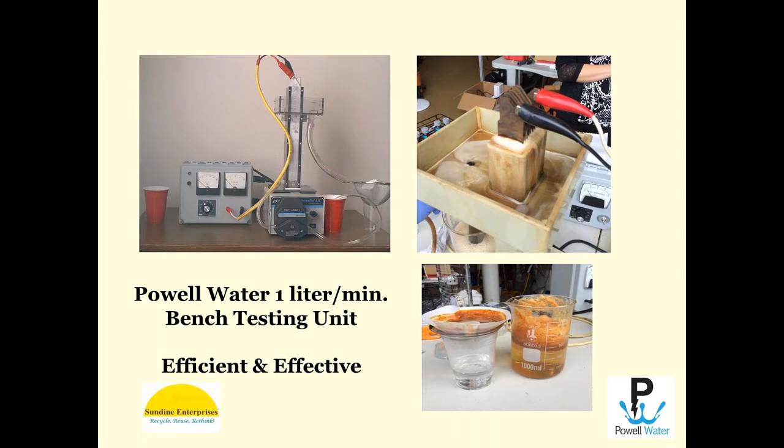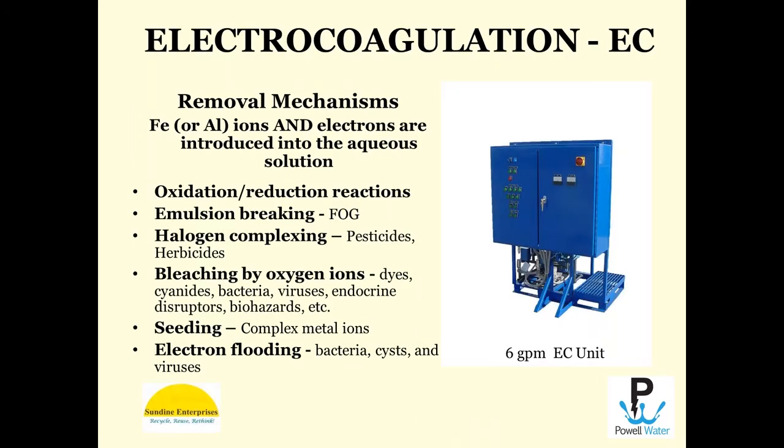Here's an example of a bench test unit that we can take around and treat and test water for individuals. If people have labs that they can test the water, we can run it through the EC, test it, do several runs, and really optimize this operation on an individual basis. And we can oftentimes, or most of the time, extrapolate the results we get from this test unit into larger commercial units.